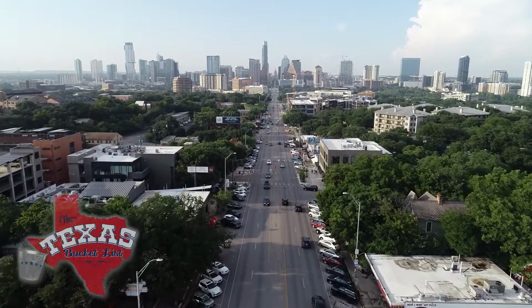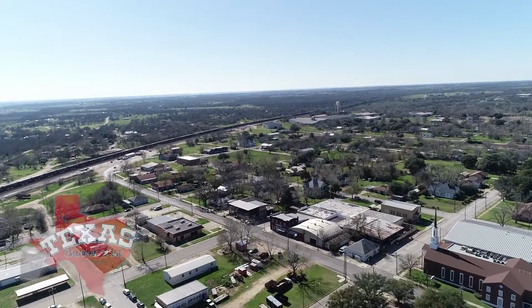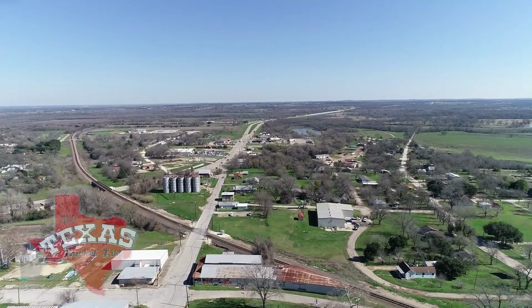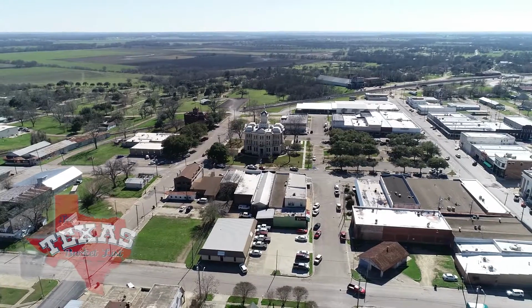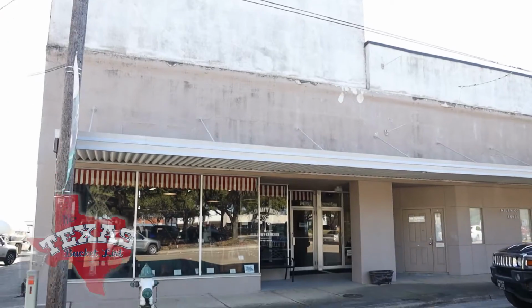A few miles northeast of the massive Austin metropolitan area sits Milam County. Established in 1836 and named after Ben Milam, one of the heroes of the Texas Revolution, the county is rich with history. But the county seat of Cameron has more to offer than just old stories. What are you guys known for out here in Cameron?